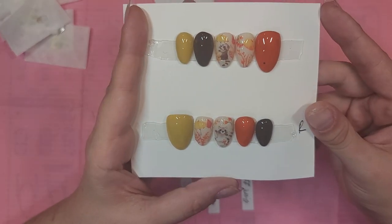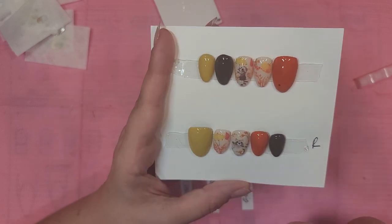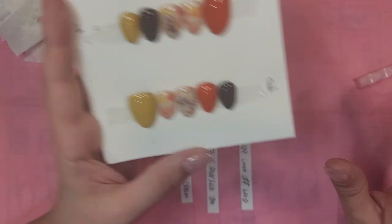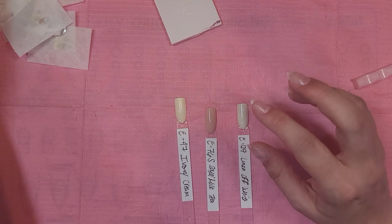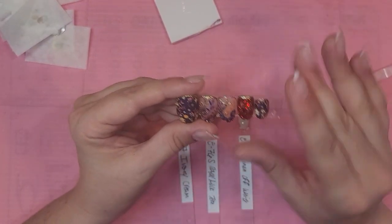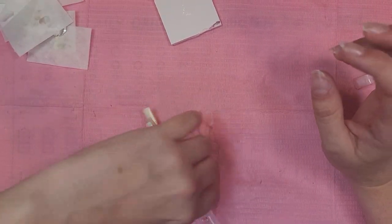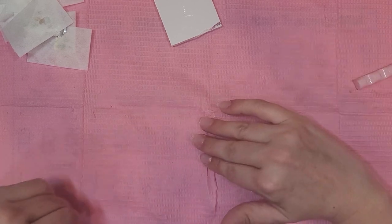This isn't wild, but this is a fun set for fall, as a press-on set that I either give away or just have. I love doing sets like this. Here's another one I did. But this would be too busy on my hands. I wouldn't be able to look down and focus if that was on my hands. But I love painting them. Love, love, love painting them.